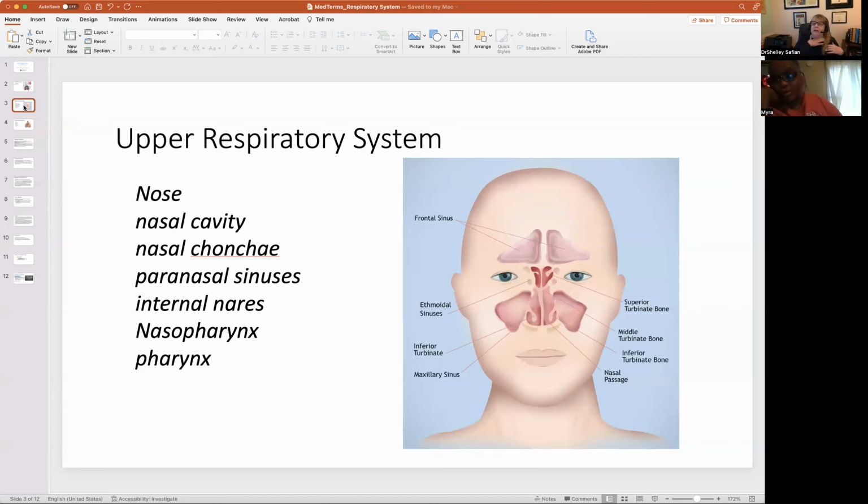Okay, so that's all right here, and then the pharynx. All of that is the upper respiratory system. So infection anywhere within this section is an upper respiratory infection. You see how that works? Lots of places for mucus and disgusting things to hide. Ew. And like I said, if you have postnasal drip, that's exactly what it is.